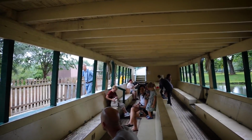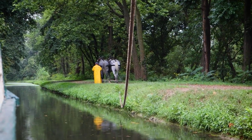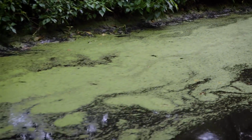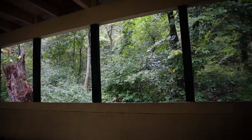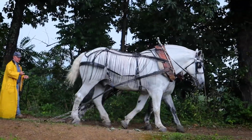The canal tour took a little over 40 minutes and was packed full of history. I had no idea the canal took 2 back-breaking years to complete and was the fastest route to transfer goods from Lake Erie all the way down to the Ohio River. One trip would take a canal roughly 80 hours to complete.